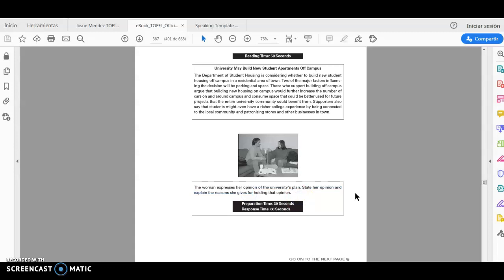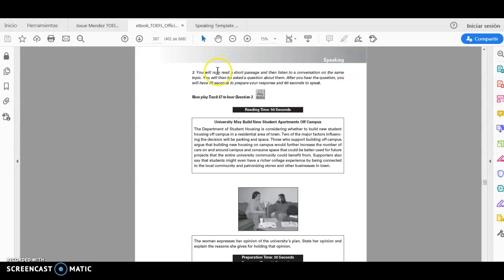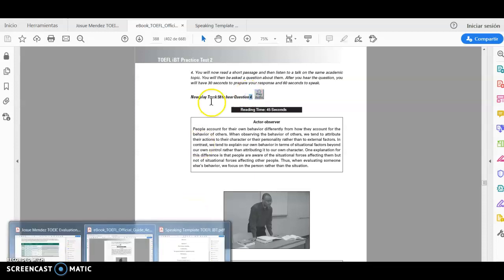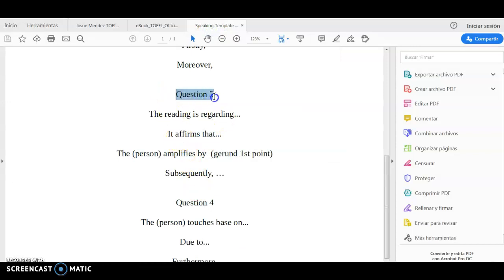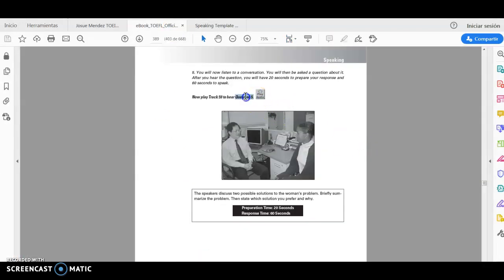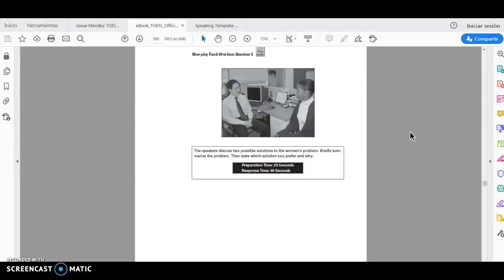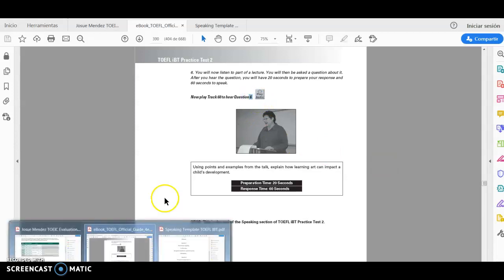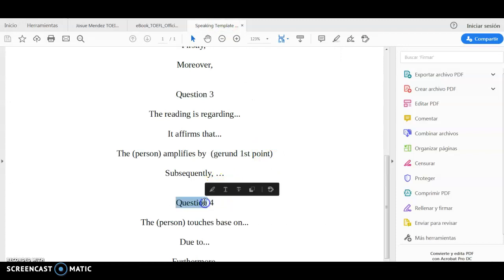Okay, so for number 3 and number 4, we're gonna use the template number 3. Okay, number 3. And for number 5 and number 6, we're gonna use the template number 4. Okay, so this can be confusing, but this is the first time I explain. We're gonna practice, or I'm gonna explain again tomorrow, but you need to know everything about the TOEFL.